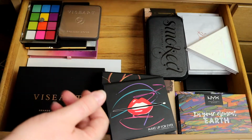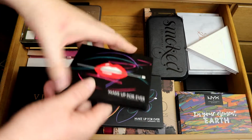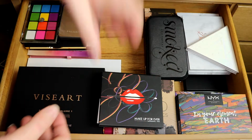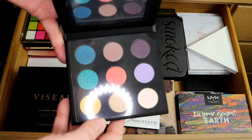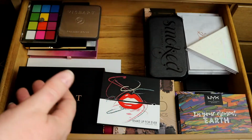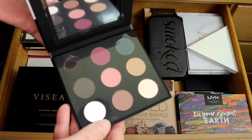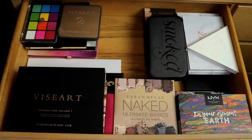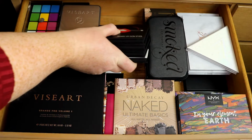That's, I believe, the neutrals. I don't think it says on here what they are. It's just 1 through 4. That's the neutrals. That's the editorial one, I believe they call it. That is the petals. So it's kind of like flower colors, I guess. And then this one is the mattes. I think all the other 3 are shimmers, and then this is the only matte. So I went ahead and picked up all 4 because they were on sale at Sephora.